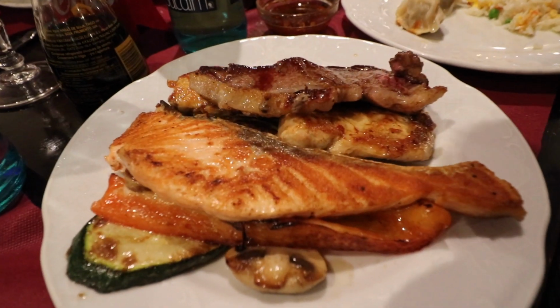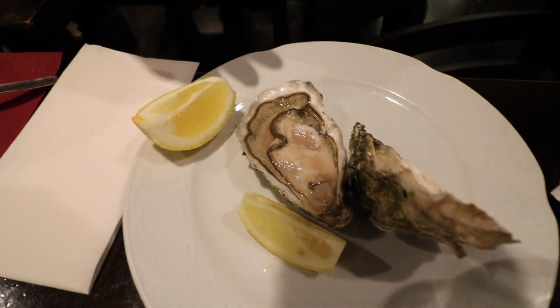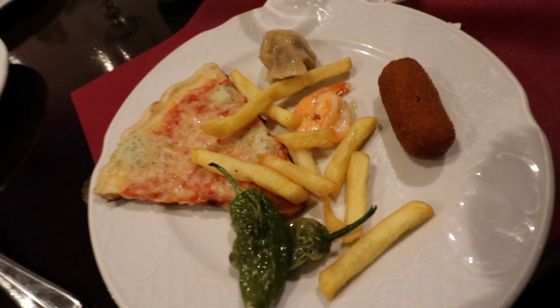What is that? Entrecot. And this one is cabra. As the night goes on, you start mixing seafood with meats and zucchinis and pizza, and you can even try the raw oysters. It's so big! Oh my god, I will die! It's a crab, man. It's big. I straight got American in this dish. Pizza, fries, and some croquetas.